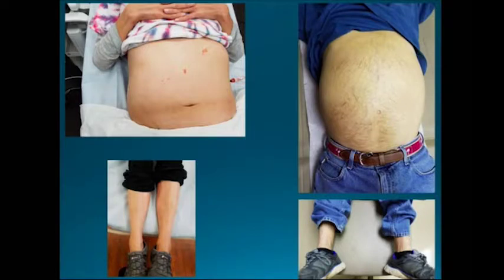Which of these patients has ascites just by looking at them? We're going to take a vote. Who says the image on the left, they have ascites? Any takers? Who says the image on the right, this guy? So I had no takers for this one. This lady has tons of ascites. He has none. None. Okay?